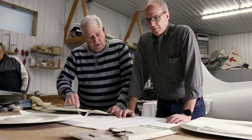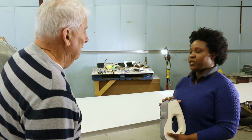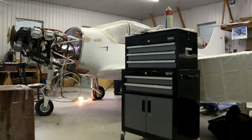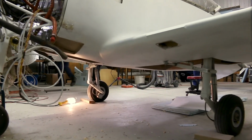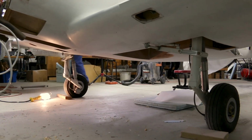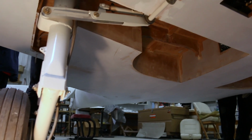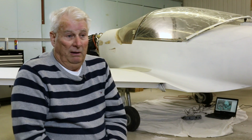In order to get a perfect fit of those wheel well doors, we thought that doing it by 3D printing would be the answer. Because of the location of the doors underneath the wing of the airplane, not only is it difficult to get to, especially if you're doing trial and error, but the curves, the complexity of the shape is such that doing it manually is going to be somewhat problematic and time-consuming. 3D scanning is going to solve all of that problem.